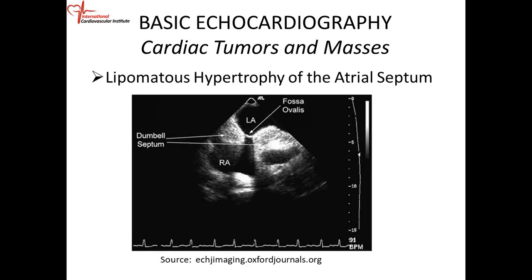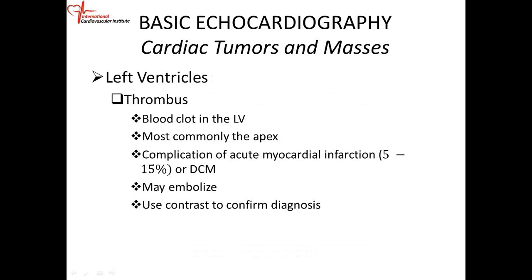Okay. All right, so let's move now to the ventricles, and let's look at the left ventricle. Again, you can have blood clots in the LV apex. As a matter of fact, you can get it anywhere in the LV. One of the most common locations is the apex of the LV, especially in patients with very depressed LV systolic function. So clot in the LV, most commonly in the apex.